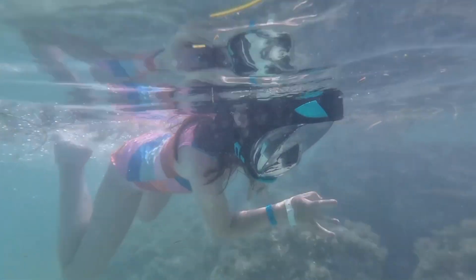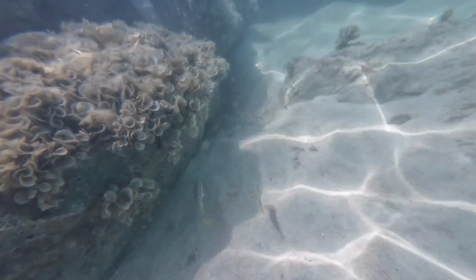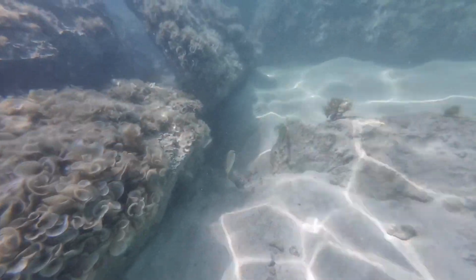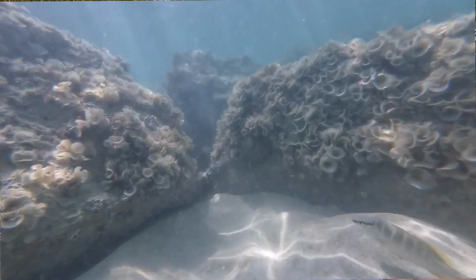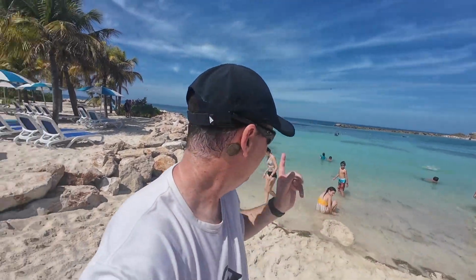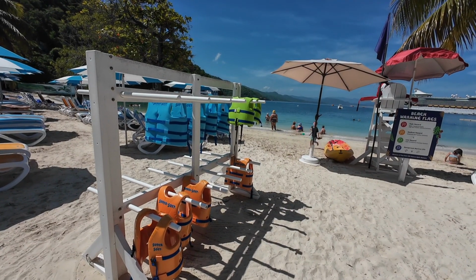And then we made our way to the opposite side here to Adrenaline Beach. It's also nice and calm and the water is great, but it also has some really cool areas where you can snorkel and see some tropical fish. It was a lot of fun. Oh, one thing you should know is that they have life jackets available at all the beaches, so don't worry about bringing that for your little one.